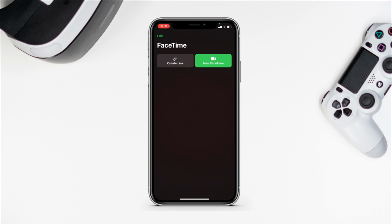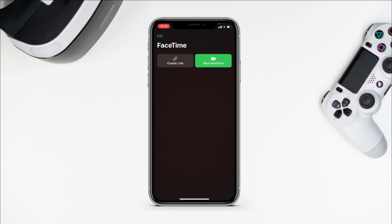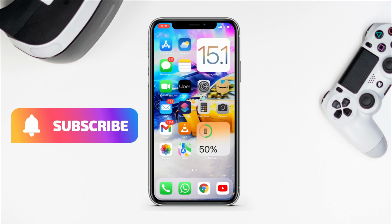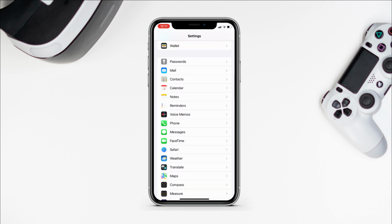Now in iOS 15.1 you will get SharePlay and screen sharing. As you know, SharePlay was going to come in iOS 15, but later they postponed it and released it in iOS 15.1. Now SharePlay is back, where you can watch movies and listen to music with your friends. At the same time, you can also share your screen with someone.